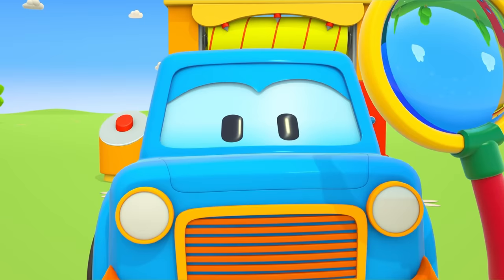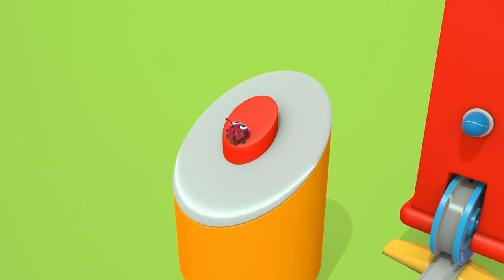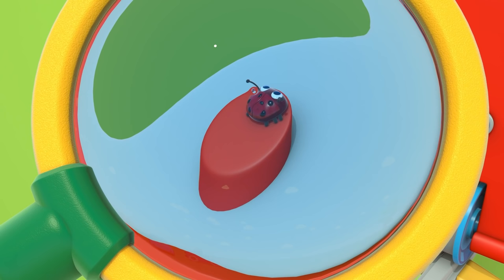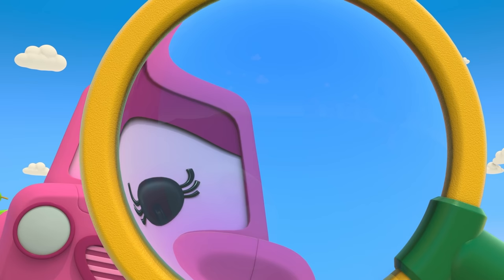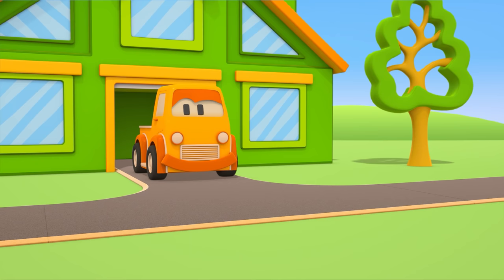Cars are playing with a magnifier. Who is crawling on a button? A ladybug. Oh, it flew away. There, Boo the Pickup.